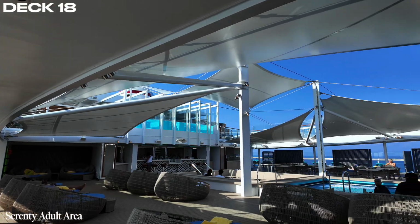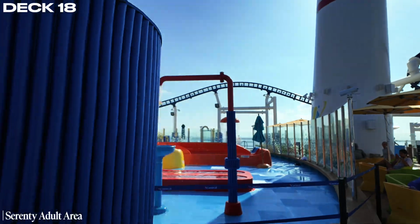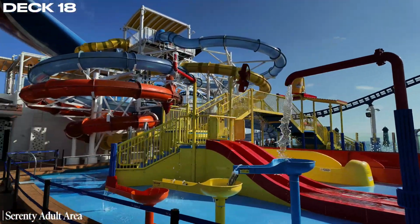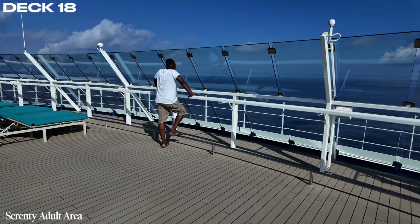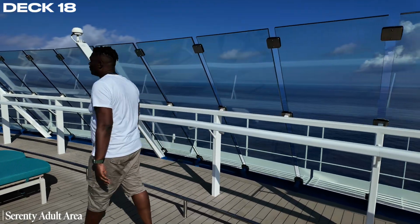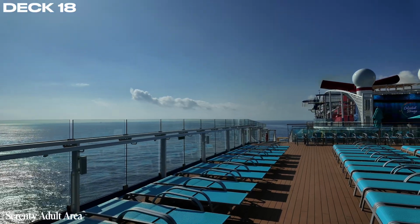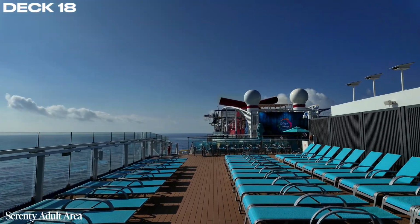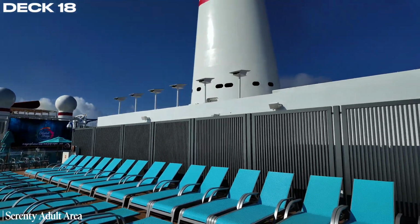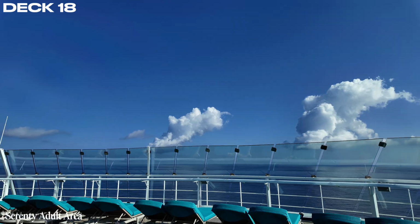So yeah, deck 18 is basically your choose-your-own-adventure level. You can go from the adrenaline rush in the back of the ship to the peaceful recharge up to the front. Whatever it is, there's something there for you, because Carnival has really thought of everything when they put this together. So let me know if you're ready to move to deck 19, because this is the upper deck of Serenity, and this is the last one.